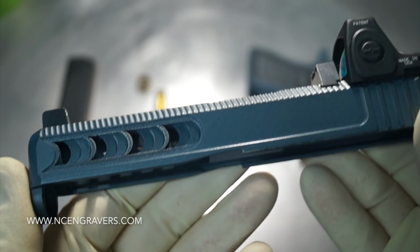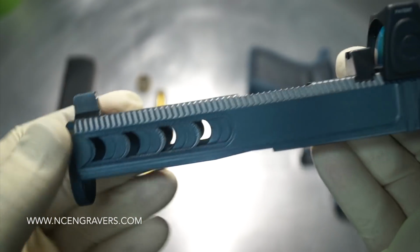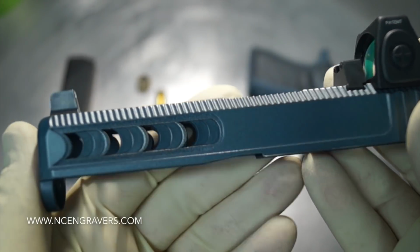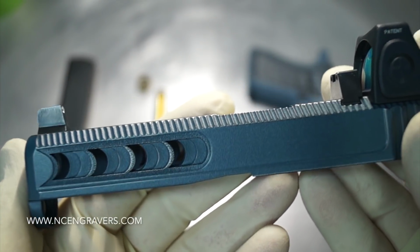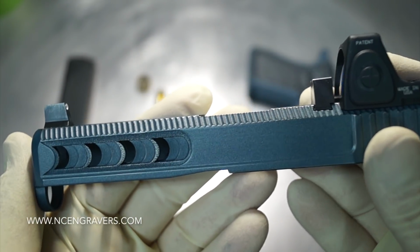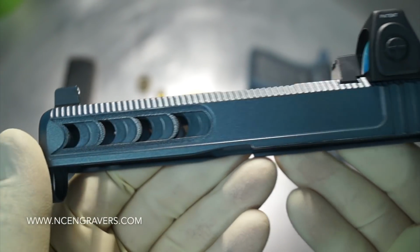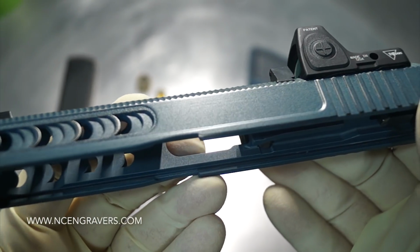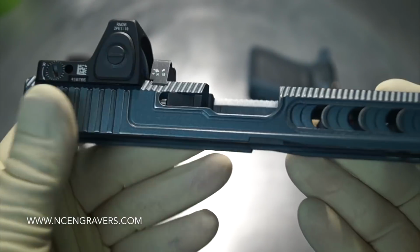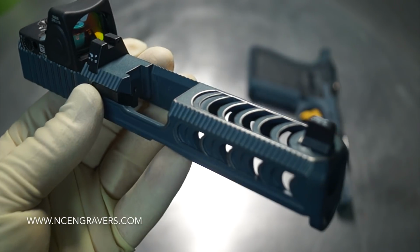It adds a lot of character to the slide overall, visually and functionally. You're able to actually use these for cocking serrations all the way down there. You can also drag that off of your pants and cycle your weapon one-handed. So it's definitely a cool little feature. That wraps up most of what would be our CNC work. We really didn't do a whole lot more than that. We've got a little bit of barrel work, but that was pretty much it, and a lot of it was just preparation for the laser.